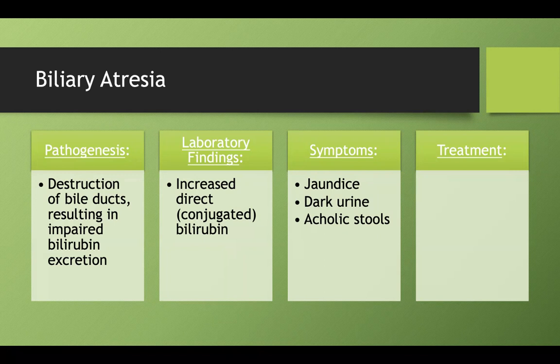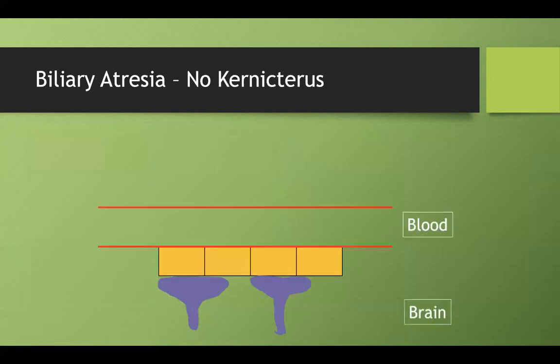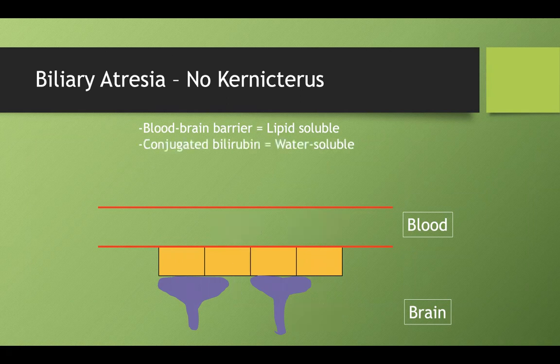Taking a step back now, let's go back to biliary atresia here. So we've mentioned these three symptoms. A symptom that is notably absent in any of these conjugated hyperbilirubinemias is Kernicterus. You will not get Kernicterus in any of the excretion disorders that we just discussed. The reason why is that our blood-brain barrier is lipid soluble. So hydrophobic substances like unconjugated bilirubin can diffuse across this barrier. Now, hydrophilic substances like conjugated bilirubin get denied entry. So it doesn't matter how much conjugated bilirubin you have in your system, in Dubin-Johnson, Rotor, or biliary atresia, you have a very low risk of Kernicterus because these water-soluble compounds cannot diffuse across your blood-brain barrier.